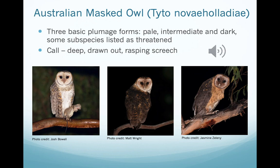So quite similar to the call of the eastern barn owl, they have that typical tyto rasping screech, but the difference is that it's a much deeper drawn out rasping screech compared to the higher pitched, faster paced screech of the eastern barn owl.